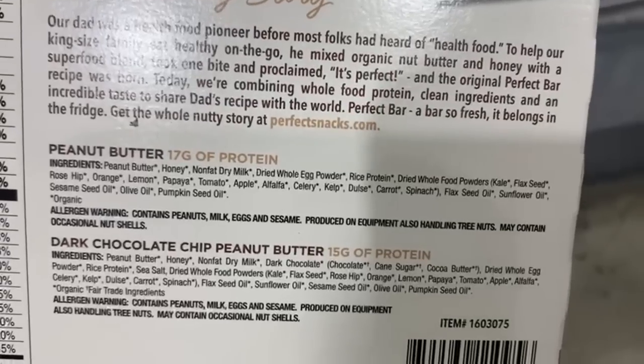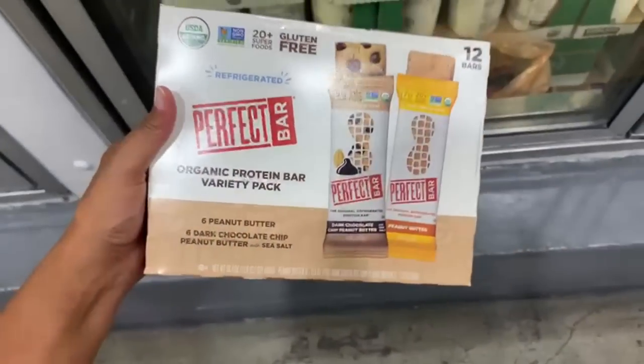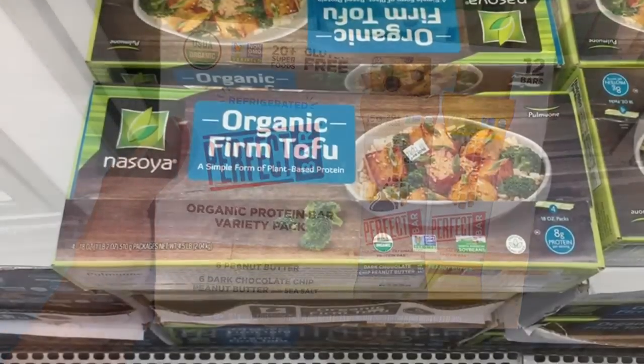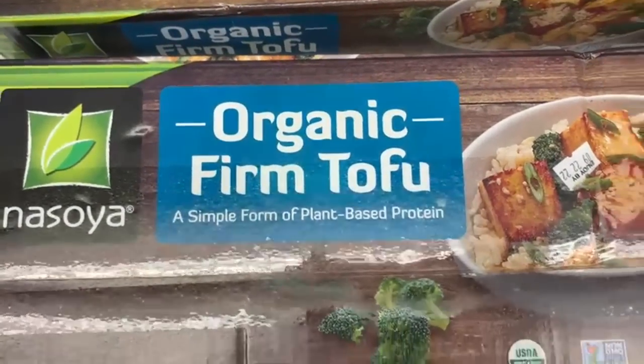Here's the ingredients list. These ones do have flaxseed oil, sunflower oil, I will mention. And then it has a couple of allergen warnings. But you will find these in the refrigerated section at your local Costco. Here's another new product that has just arrived to Costco. It's this organic firm tofu.